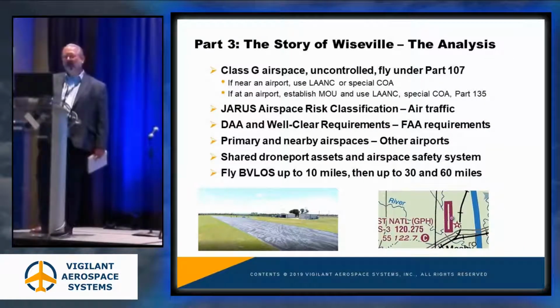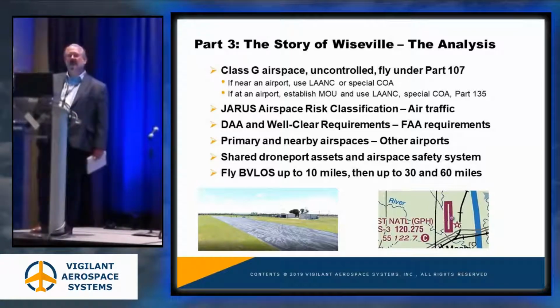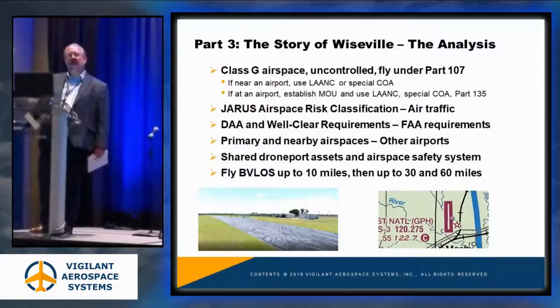All right, so they go out and they do some analysis. They have to ask themselves some basic questions about how they're going to enable this operation and reach their beyond visual line of sight goal and attract many more users and operators to this drone port. So they discovered that they're in Class G airspace, which means it is uncontrolled airspace, and they should be able to fly under Part 107 with very few limitations.